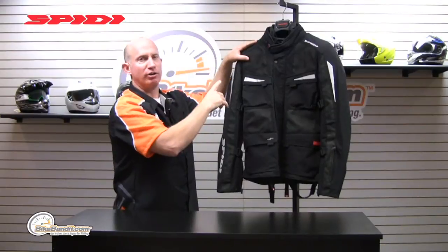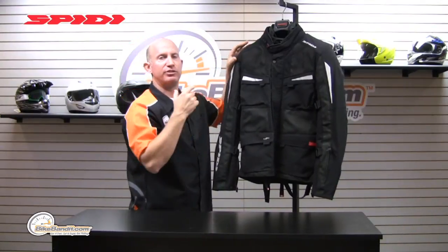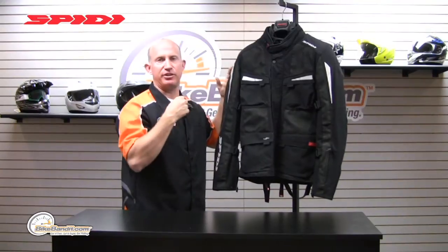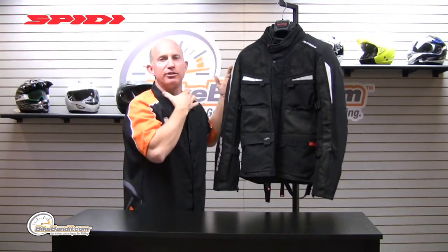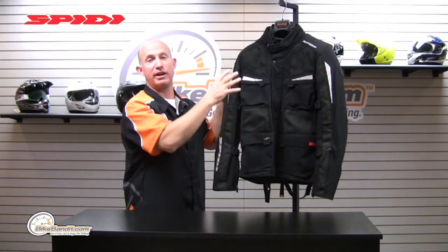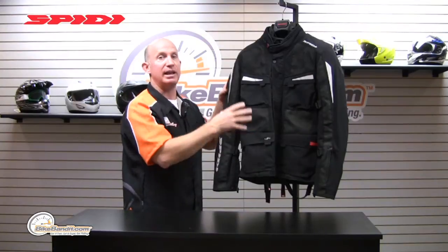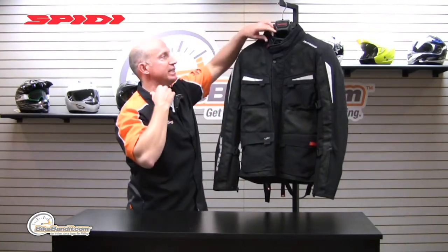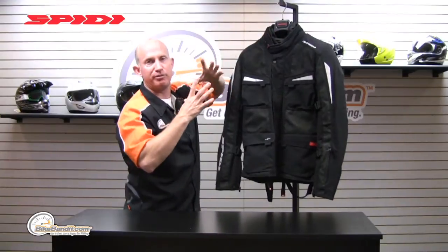On the collar, what they've done is some of the older garments actually had a 5 detent notching system where you would figure out, all right, here's the circumference of my neck, here's where it's comfortable, but you could adjust it depending on how many layers you had underneath. If you actually had the H2 Out rain liner, if you had the thermal liner inside there, you could expand the collar to increase the circumference of your neck.